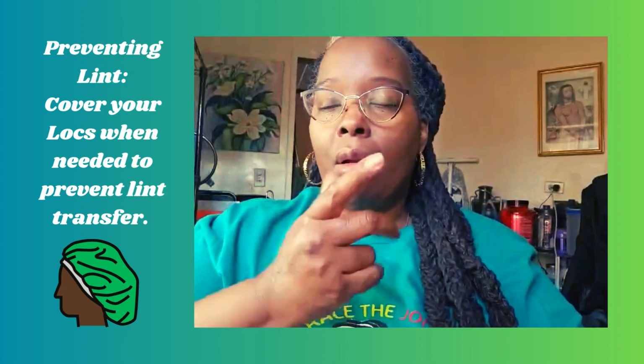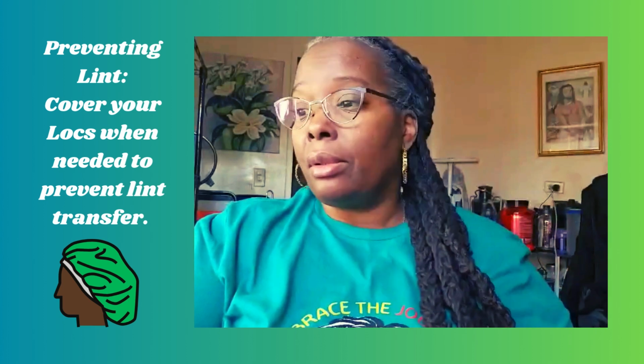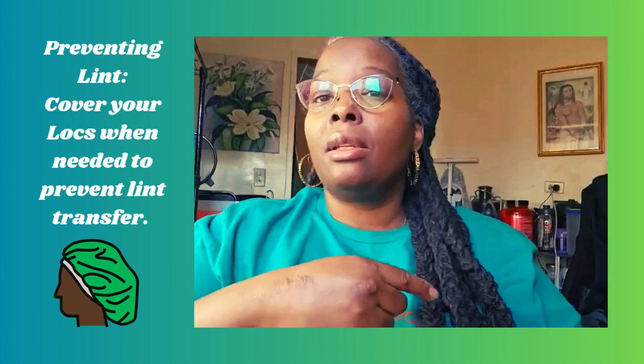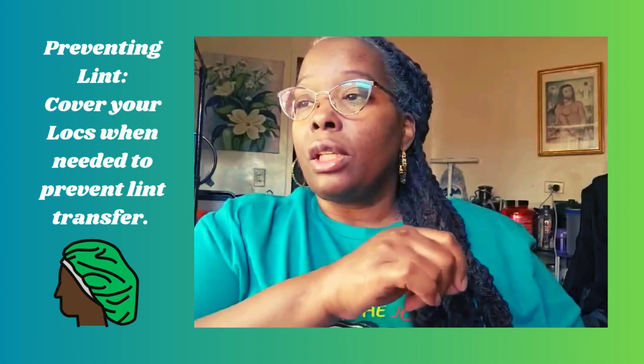So I don't care. I'm going to wear it, but I'm going to put my hair up when I wear it. So, yeah, that's how you prevent lint from building up in your hair. And if you see it on the surface, you can take it off the surface.